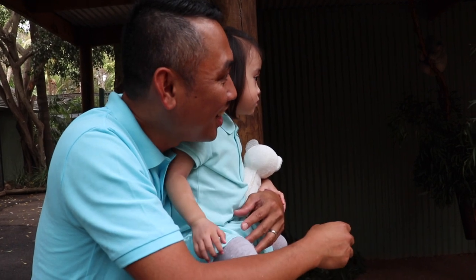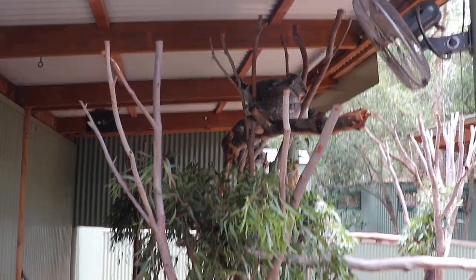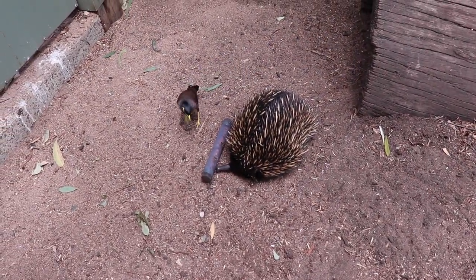Koala, where's the koala? There. So. This is an echidna.